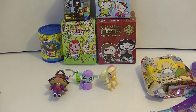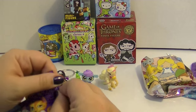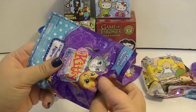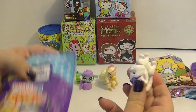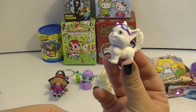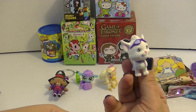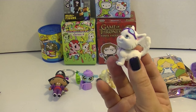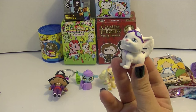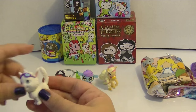Love the Palace Pets. Got another kitty in my pocket. These are so adorable. And I like these cats because I'm not allergic to them. Aw, this one's so cute. I love the glasses. Aw, and the tail. That's a really cute pose. They did a great job with these little pets. The puppy in my pocket and kitty in my pocket. They're just really cute. They made them all so different.